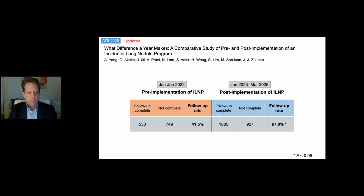We implemented it in January of 23. So we've been going on for almost a year and a half. Here I'm showing data from a couple of abstracts that we will be presenting at the American Thoracic Society in a couple of months in San Francisco, and just a very high-level review of some data.